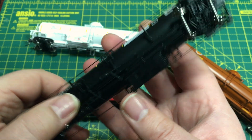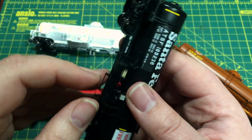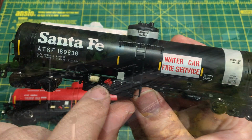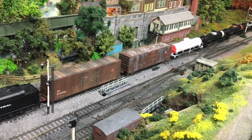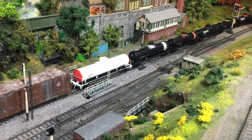And I do love the brake rigging underneath. But this extra equipment that's been added to these really is quite fine and gives an option to have a firefighting train on your layout for the end of the career of these water tank cars.